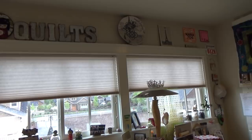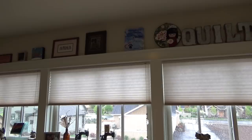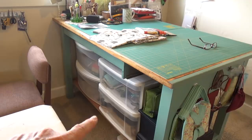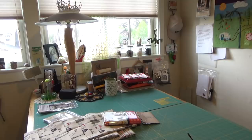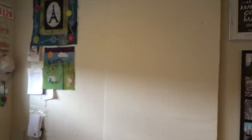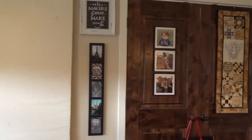Lots of fun things. Things made by people, friends that I love. I use plastic bins underneath the cutting table for more storage. Rulers are up there, all the races I ran when I was running, my design wall that is waiting for a new project, and then the stash closet.